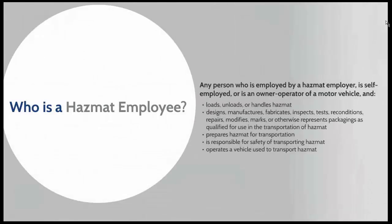How do you know if your employees are hazmat employees? Easy. That determination depends on your operations. If your employees do any or all of the items shown here, they are a hazmat employee and should be trained accordingly. Training violations may be upwards of $1,500 per occurrence.